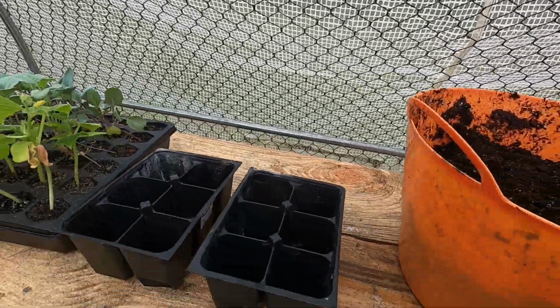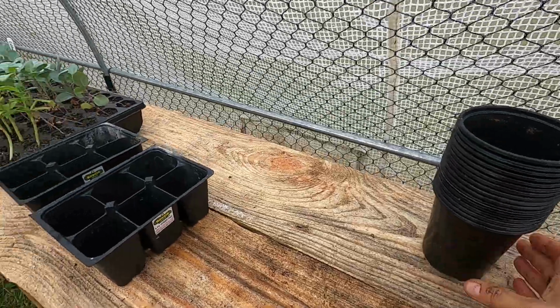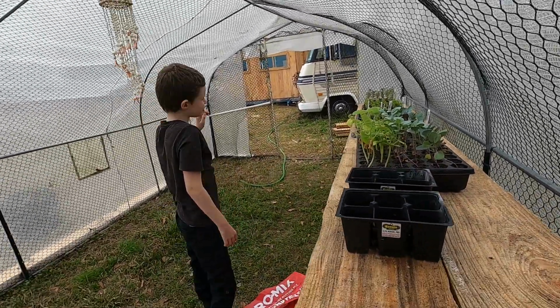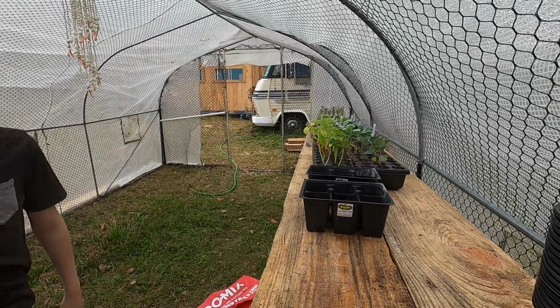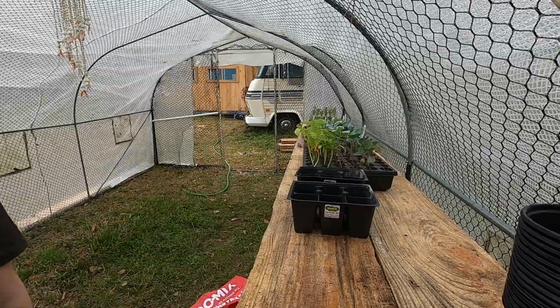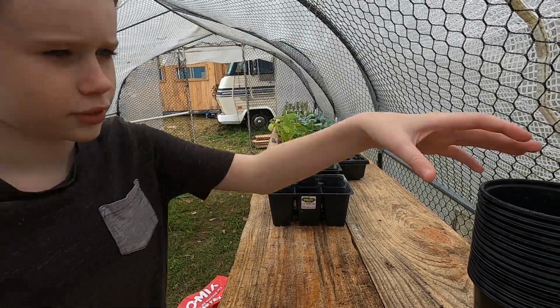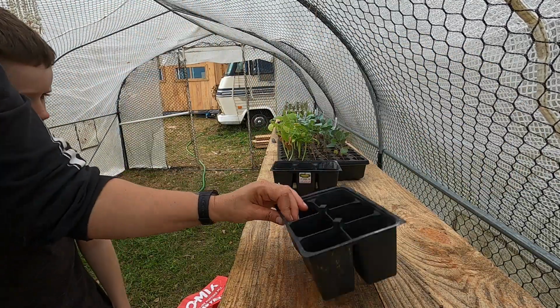So let's do this. Let's set the dirt down here so I can set you guys here, and you can help me pot these cucumbers up. Hope we don't kill them or anything like that. I've never had cucumbers grow and flower so quickly. Okay, watch out, honey. We're not going to use this one yet. We're going to use these first.